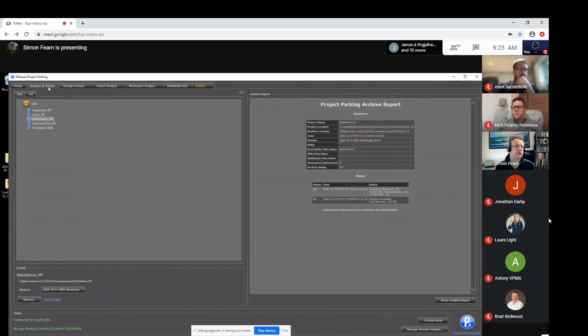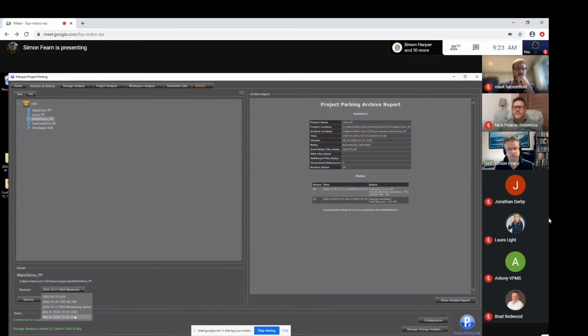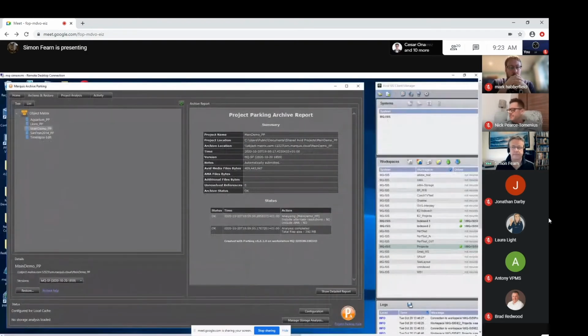So we have the content. It's gone through into my archive. We have our projects in here. We have our versions. And that's all available to this project parking to be brought back and worked on in the future. But because it's now in centralized storage and cloud storage, it's actually available to anybody else with a project parking application that you want to give access to that storage.